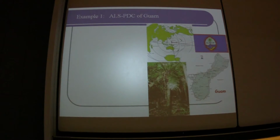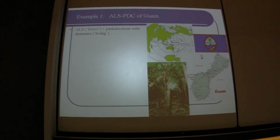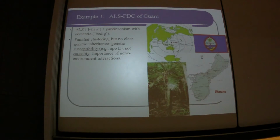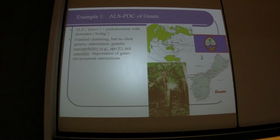So the first example, and this is data that, these slides have come courtesy of a collaborator of mine, Chris Shaw from the University of British Columbia. And he's been studying for some time a very peculiar syndrome called ALS-PDC, or amyotrophic lateral sclerosis Parkinson's disease complex, that was identified in people from the island of Guam. Basically, this is the disease state in which there's an ALS phenotype. There's also a Parkinson's phenotype, and that Parkinson's phenotype, like in many cases, but not all cases, Parkinson's is also characterized by dementia. Okay? Now, there's a familial clustering to this, so that there are presumably genetic susceptibility factors, but they're not seen as being causally related.